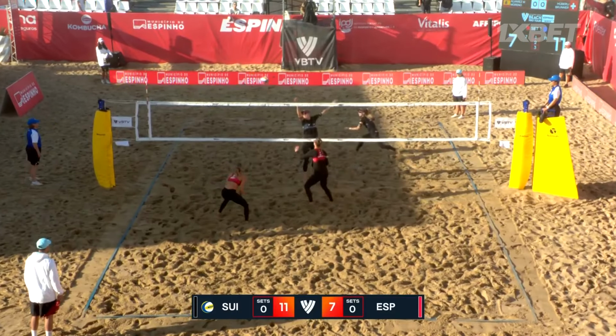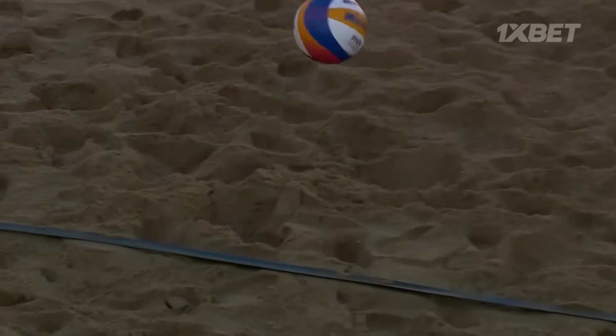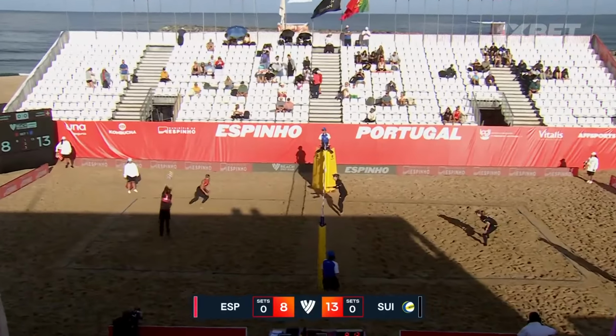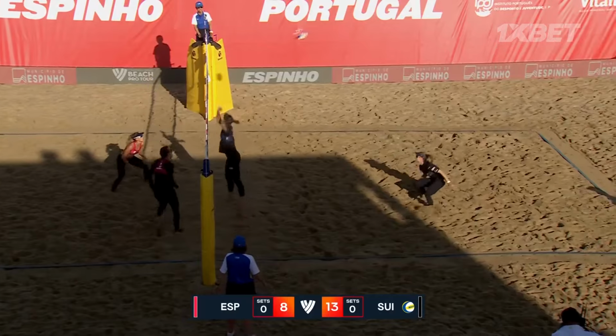Can't get the ball down. It's an extraordinary dig. Control it on her side, but that's got to hurt Moreno. Even though they won the point, she's going to remember that one. Well, what can Spain do here? They need to start getting those passes in that front half of the court because Switzerland are just ready to pounce in defense if they're not.